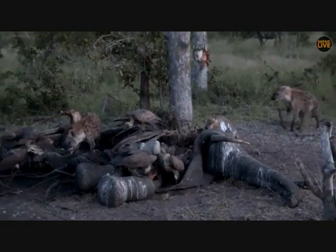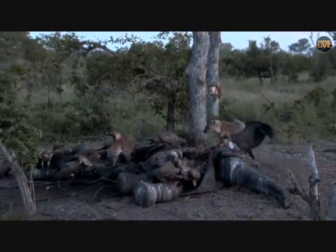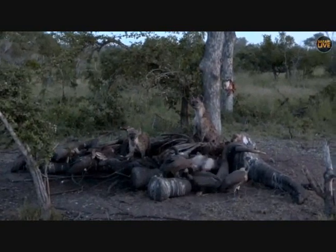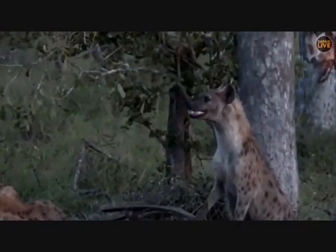Okay, here comes the naughty hyena that likes to chase vultures again. That one to the right, not that one. Oh, look at them.